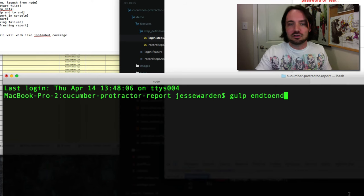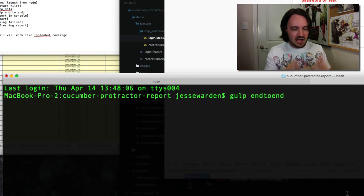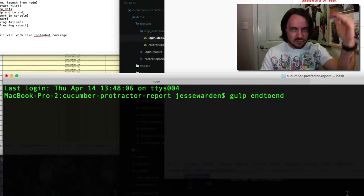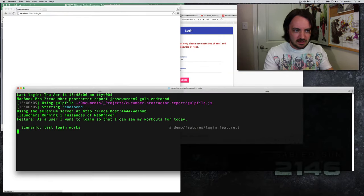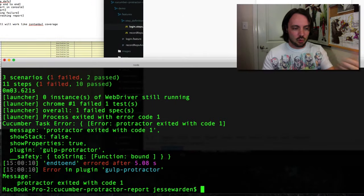It's pretty cool. All Angular Protractor does is understand Angular's lifecycle and allow you to very easily parse the DOM that Angular renders out. Make it simple. We're going to run gulp end to end to actually run each one of those features and run the scenarios within them. So it's going to open a page, do the login, go to the page, and then do the bad login and record the results.